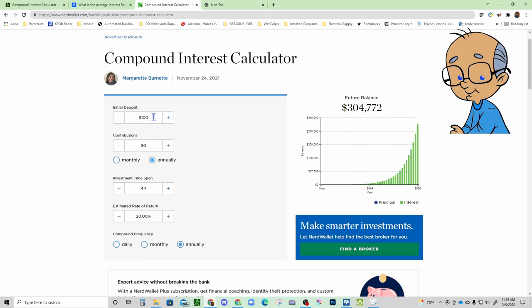This $100 deposit, maybe you had to double that, maybe you deposited $200 or more, but this is your $100 deposit that you grew at 20% average for 44 years, puts you up at $300,000 for your birthday, that $100 birthday gift. That's amazing. That's why I'm so excited about the time that you have, these 44 years. That's crazy.